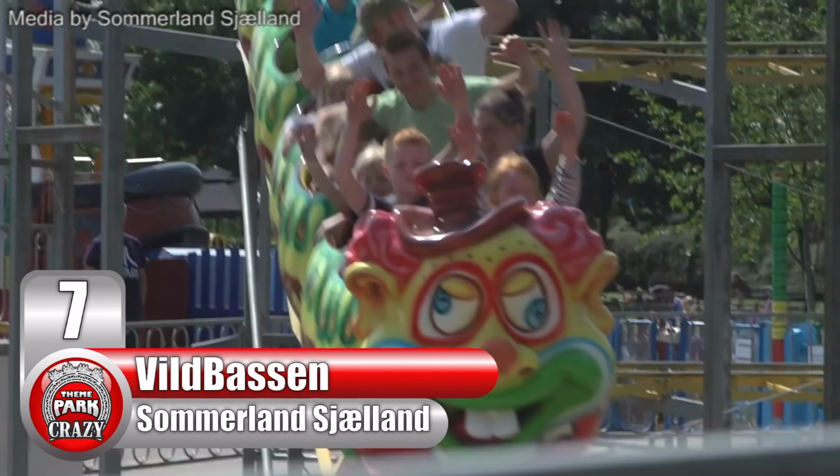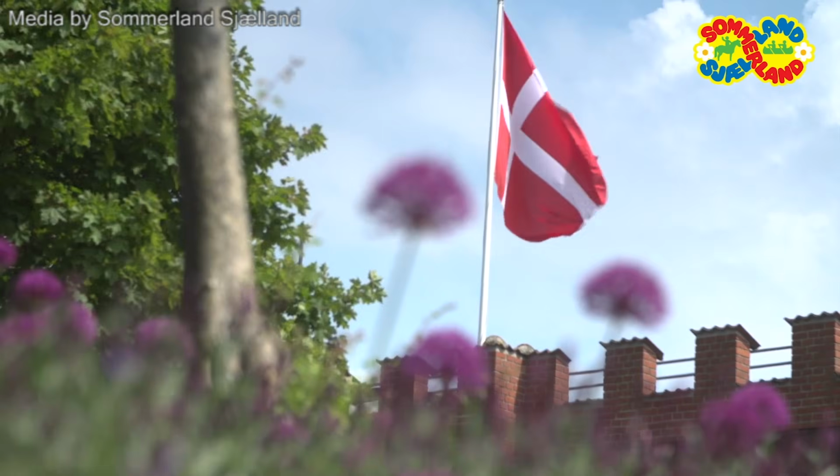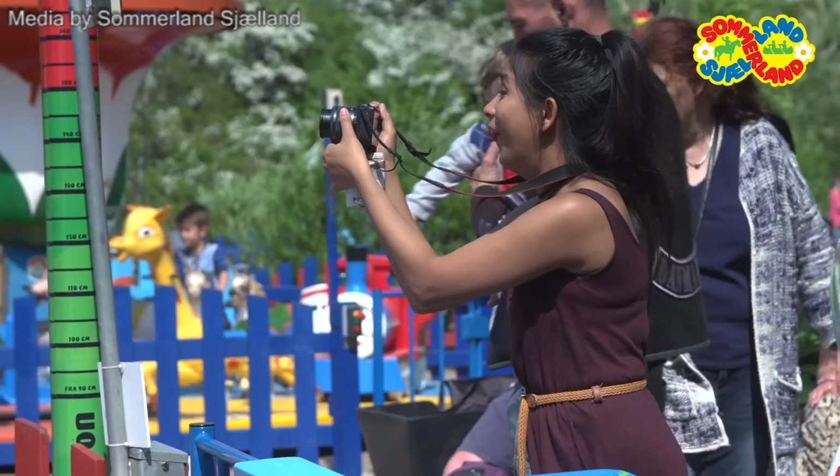Number 7. Wield Basin at Denmark's Sommerland Sjælland. About an hour away from the city of Copenhagen, Sommerland Sjælland is a small family theme park with plenty of rides for the whole family.